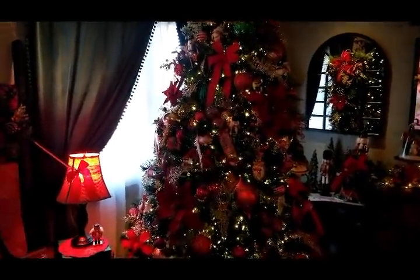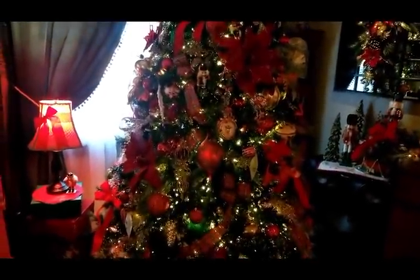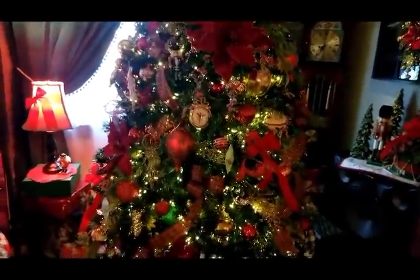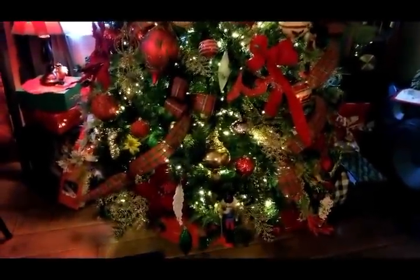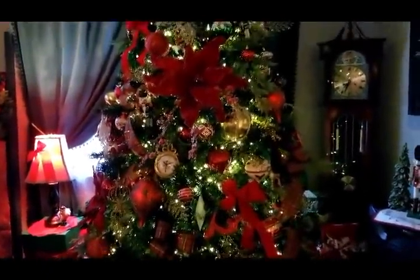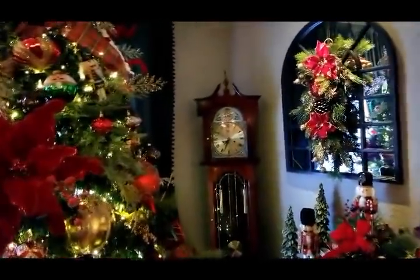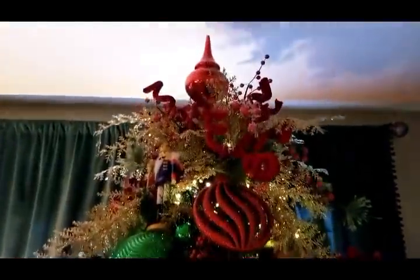I actually had added my nutcracker ribbon in it, and I had it kind of swirled, but it was white and it just drew your eye and it was really bothering me. So I ended up taking it back out. And I just added a little bit of the plaid in there. It kind of blends, but it just has that old Victorian feeling. And I pulled my grandfather clock out of my bedroom, brought that out here. But let me come up to the top and I'll show you the tree topper.